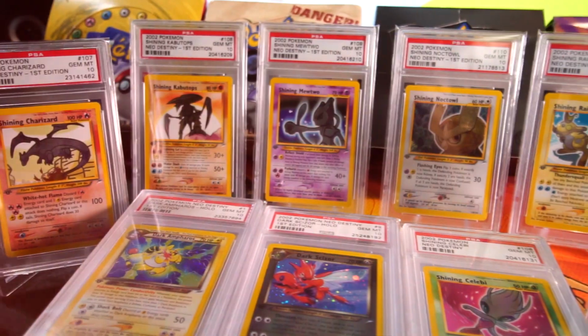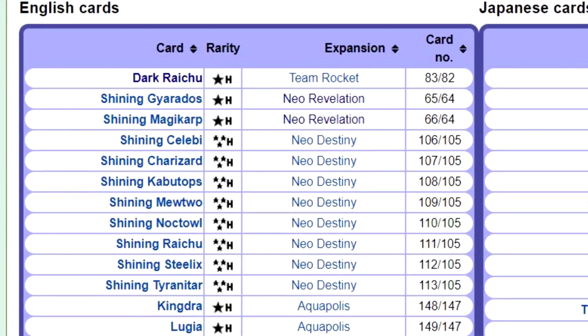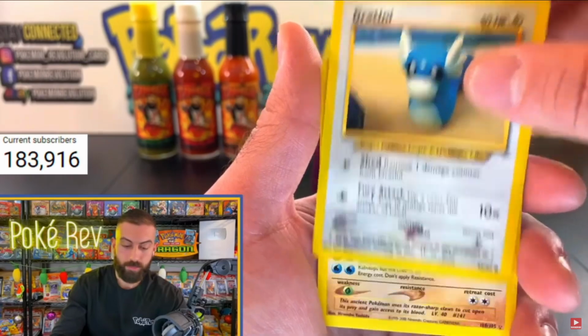Taking a look at some of the early secret rare releases by Wizards of the Coast reveals a fascinating history. In about 2002, the Neo Destiny set featured 8 shining cards with embossed holographic patterns, unlike anything previously seen in the Pokemon series. Now, these cards were originally numbered 106 to 113 out of 105. To add to the collectability, these cards had an exceptionally difficult pull rate, with 3 to 4 shining cards being found per box.